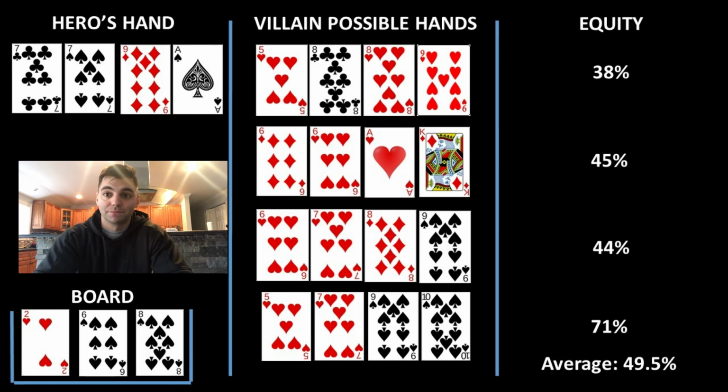So there you go. Let me know in the comments below, guys, if you like this sort of hand analysis, if you want me to run equities, talk about different possible outcomes rather than the actual outcome that happened. I know it's hard to not be results oriented, but you have to think of poker as a broader picture and think about ranges of hands rather than exact hole cards versus your exact hole cards.